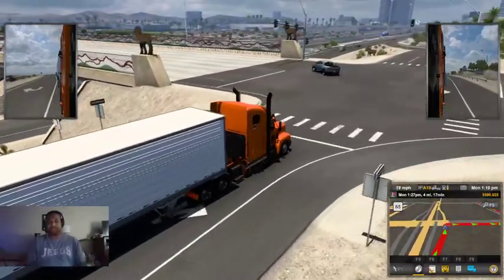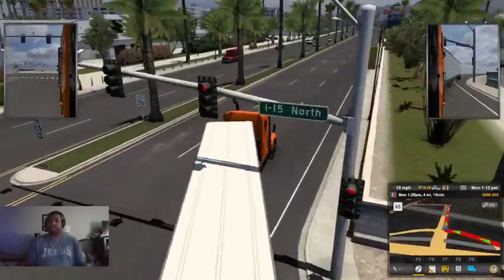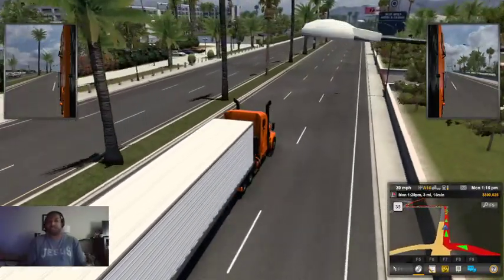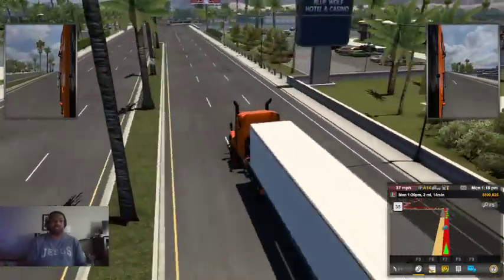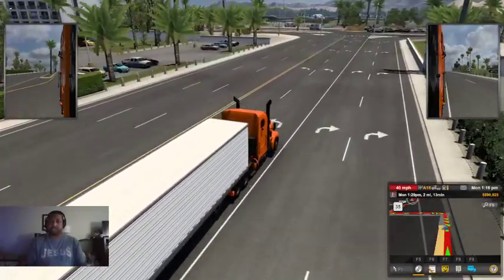Free mod, of course, but that traffic, like you saw that Mega Cab Dually just made a left turn. All of the traffic is a traffic pack from Jazzy Cat, and you can get it from the same place you can get this truck right here. Just look in the traffic's location or category and just scroll down and you'll start seeing it left and right.